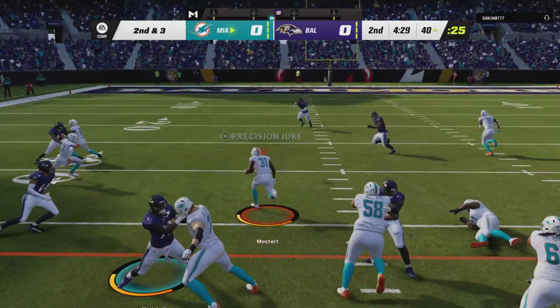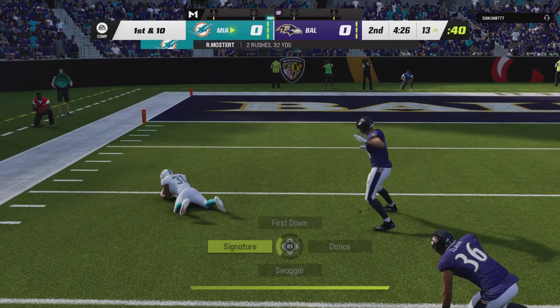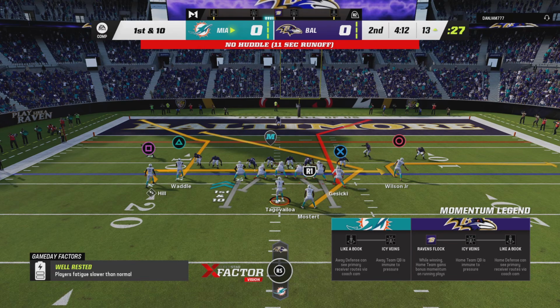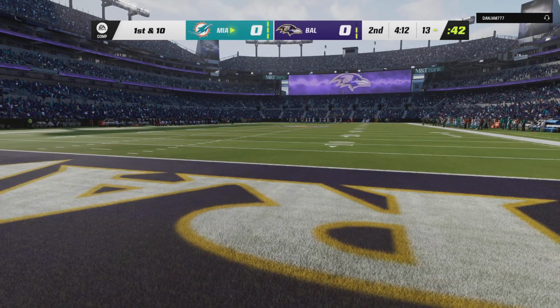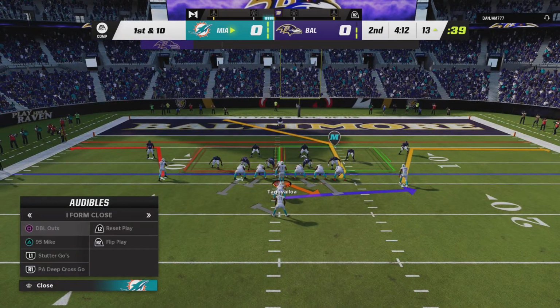On 2nd down, Mostert. He's got room at the 30. Oh, he's got some breathing room. A big chunk on the ground there, 27 yards. From the 13 now, they work on 1st and 10. Now the Ravens going to use one of their timeouts. They'll have 2 remaining as we step aside here in this 2nd quarter.